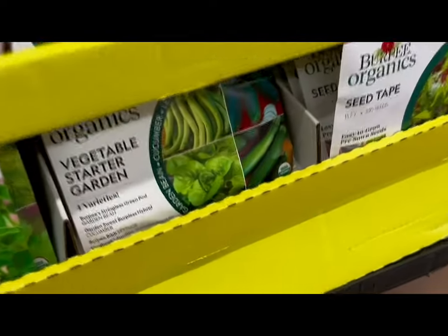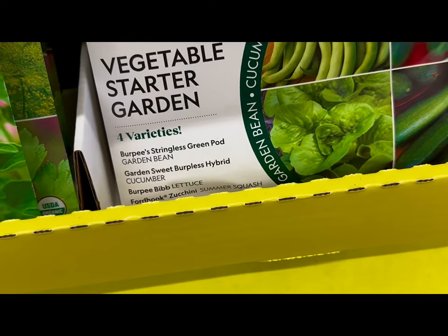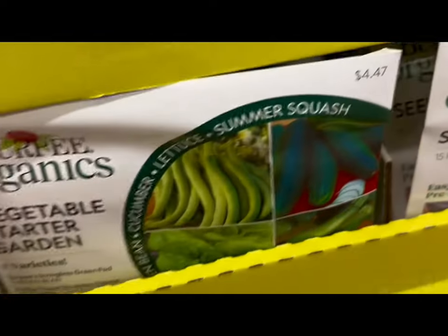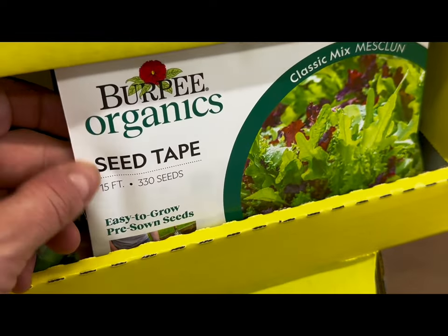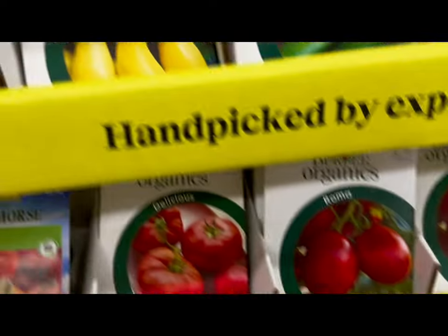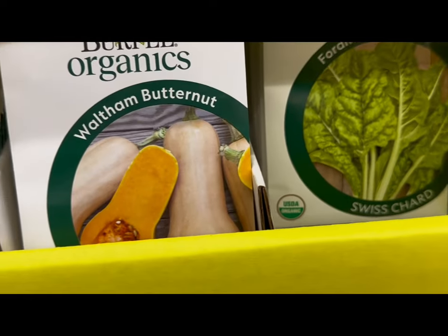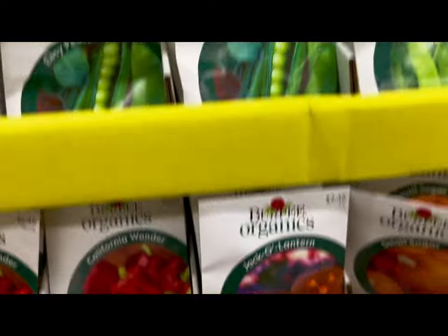They have these vegetable starter gardens, which come with four varieties. You get your cucumbers, your lettuce, your squash, as well as the beans in one packet. So these are $4.47 each. You can even get a Burpee Organic Seed Tape, which comes with 330 seeds on a 15-foot tape, $4.47. Look at all the squash you can grow, the early summer crookneck, the Fordhook zucchini, Fordhook Giant Swiss chard, the butternut. Look at all the pumpkins, the peppers.